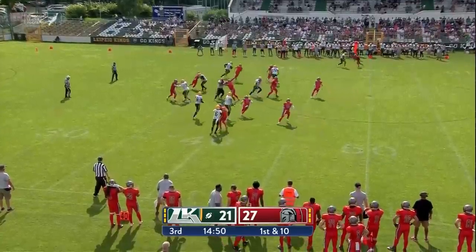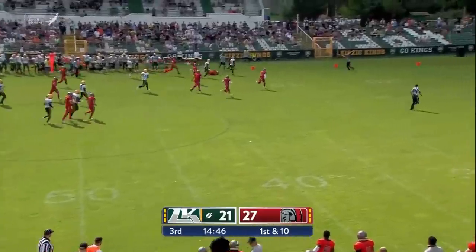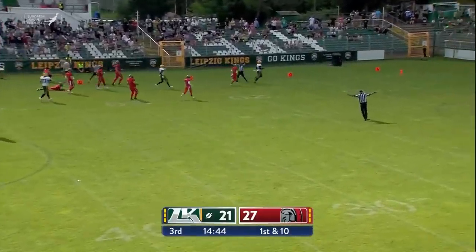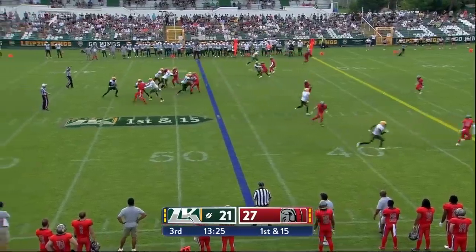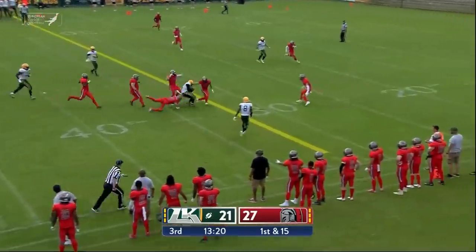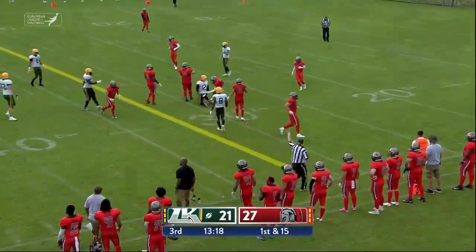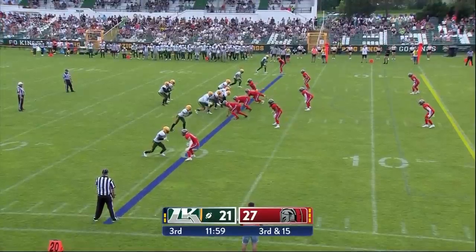A Weenie. Read option, he'll keep it himself. Crosses midfield, down the sidelines he goes. And a Weenie working back out of the gun. Cologne's only bringing four, trying to keep a spy on a Weenie. He eludes one defender, not the second one, but he has first down yardage. Much better than the first for Leipzig.